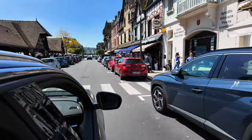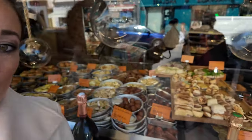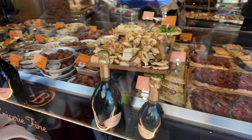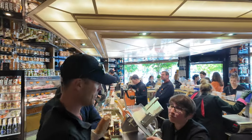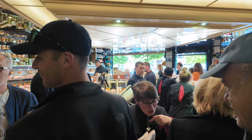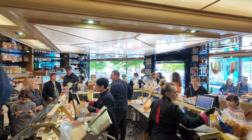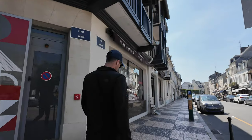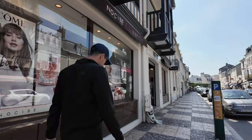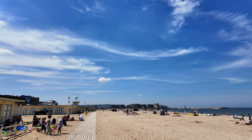Something to keep in mind when you're going to Deauville is parking. If you're driving your own car, it is a madhouse. So we are gonna try out some of this. Sorry. So busy in here. Everywhere is busy, busy, busy. Lesson learned. We will get to Deauville tomorrow morning so that we can get a parking spot to then go enjoy the beach, which the weather is actually supposed to be warmer tomorrow.